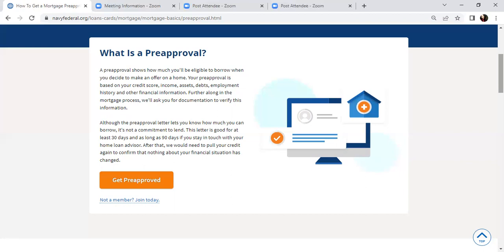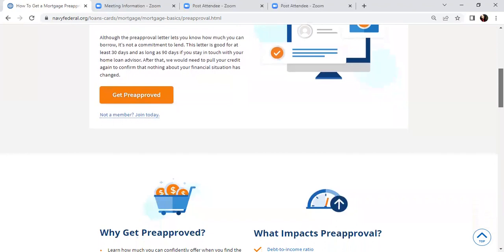Now, if you have other means of income, like alimony payments, or if you have other investments, say rental properties, all of this will be taken into consideration. And they generally have different rules for people who are self-employed. You will have to present this type of documentation that they ask of you for this pre-approval. Now, when you are going for mortgage pre-approvals, usually the letter is good for at least 30 days and as long as 90 days.